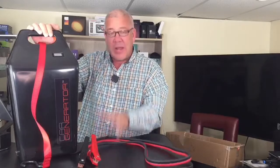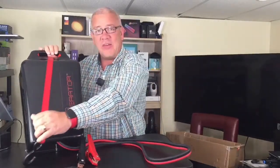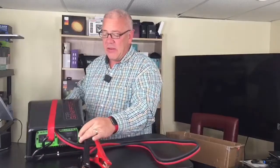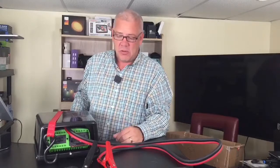The car generator will keep you alive and running, and your fridge running, your heat running, and anything else, maybe the Wi-Fi, so you can stay in touch. Up to 1,000 watts of power on the car generator. Now, how does it work? Well, with this strap here, it simply attaches nicely to your vehicle, and then down here on the bottom you've got two AC outlets and a USB outlet as well.